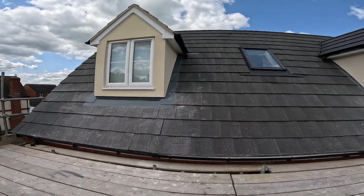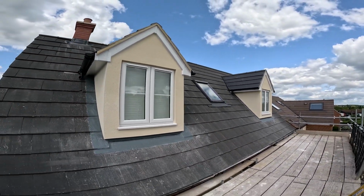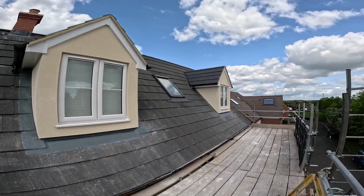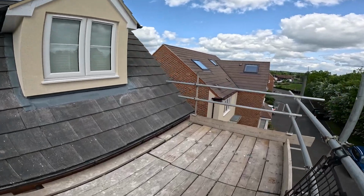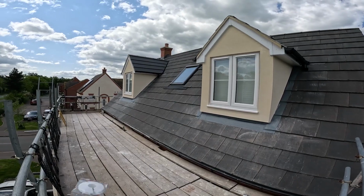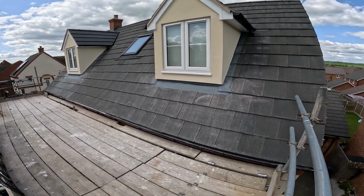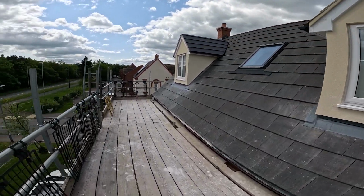So this was the one we popped back to last week where we added that little bit of skirt along the bottom. But yeah, looks good. Hopefully once these are weathered in a little bit, it'll dull down ever so slightly. It is the same colour as the render that was used, but obviously the houses are like 5 to 10 years old now, so the render has aged a little bit. But yeah, client's happy. I'm out of breath because I've just cleared this scaffold. We'll jump in, do these little pipe clips, and hopefully that is us over here.